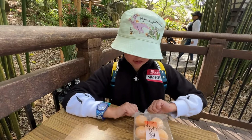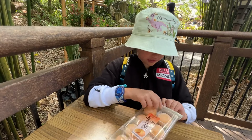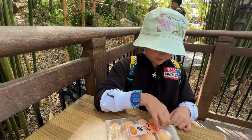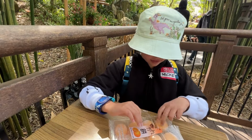Now it's time for these. I'm very excited for these. I really like orange flavored things, so hopefully I can get this open. Yay! Let's try one. Alright, we're gonna try this one.